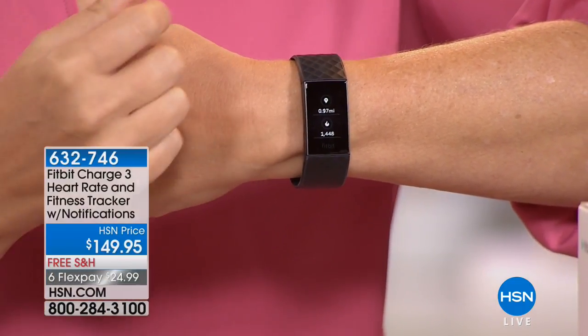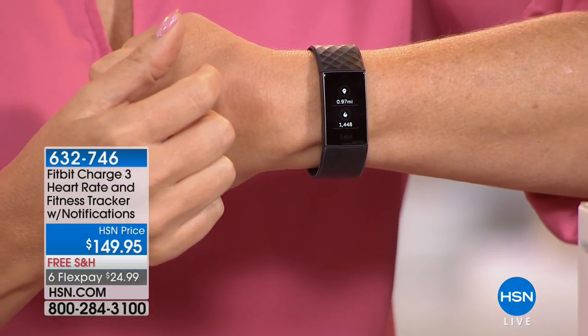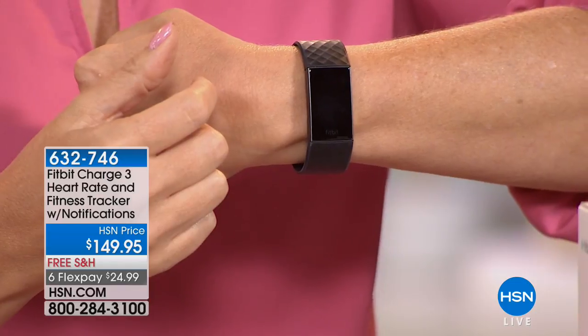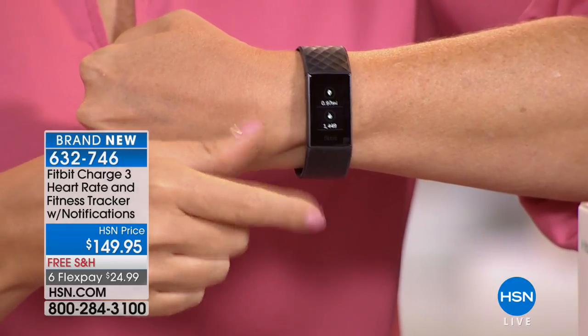Even in the shower? Even in the shower, and girl, you and I, we're the same. We like to get the steps even when we're in the shower, right? I wasn't sure where you were going with that. I just don't want to miss out on steps. Even when I'm showering, I want to get credit.